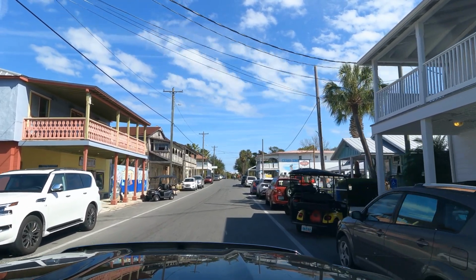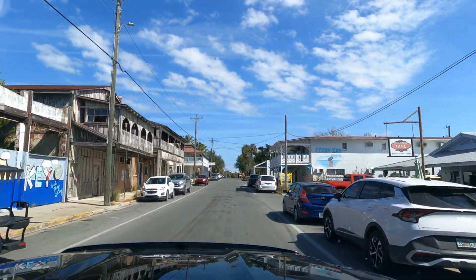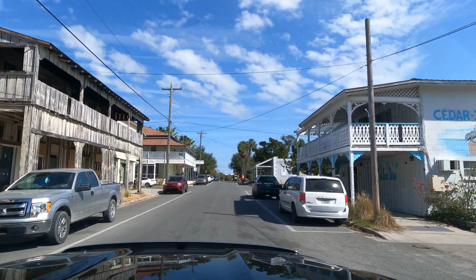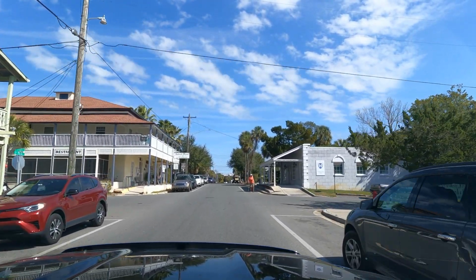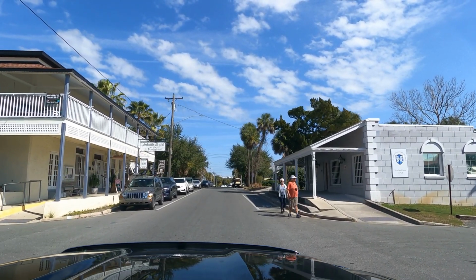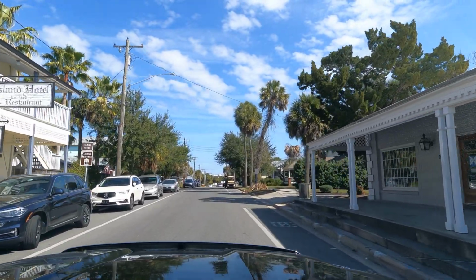The area has quite a history behind it, and I would advise you to look it up. Look up the history of Cedar Key. There's been everything from military bases to military hospitals and wars and so forth along this area.